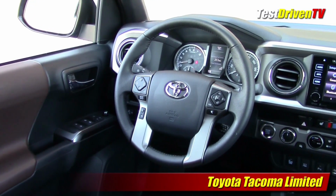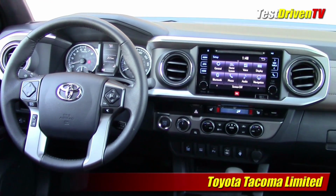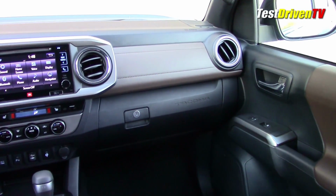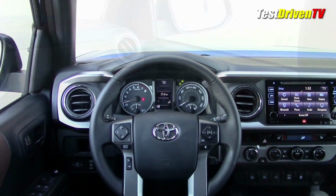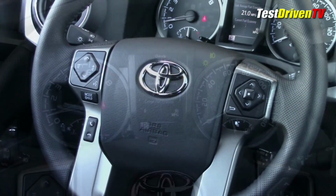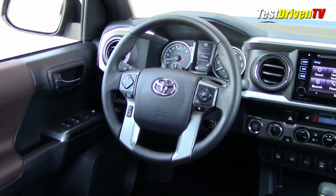Moving inside, the cabin is all new in its design with a horizontal layout to the dash. Depending on the trim grade, accent colors are found on the panel above the glove box and on the door panels. In the Limited, the accent trim matches the hickory leather seats. The instrument cluster is new with a TFT display between two large dials, and it's easy to read at a glance. The steering wheel mounted controls let you navigate that information in addition to audio adjustments.